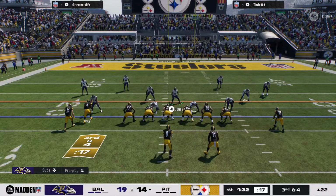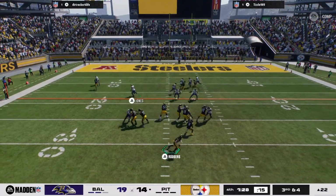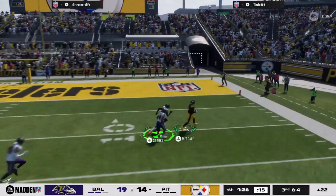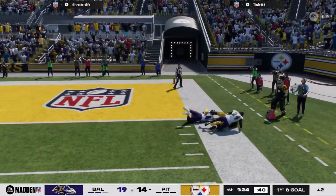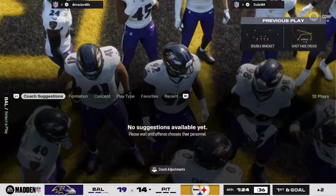Green 18. Throwing now. He's inside the 10. And they're not going to have to burn a timeout. Smart play here. He gets out of bounds with the first down.